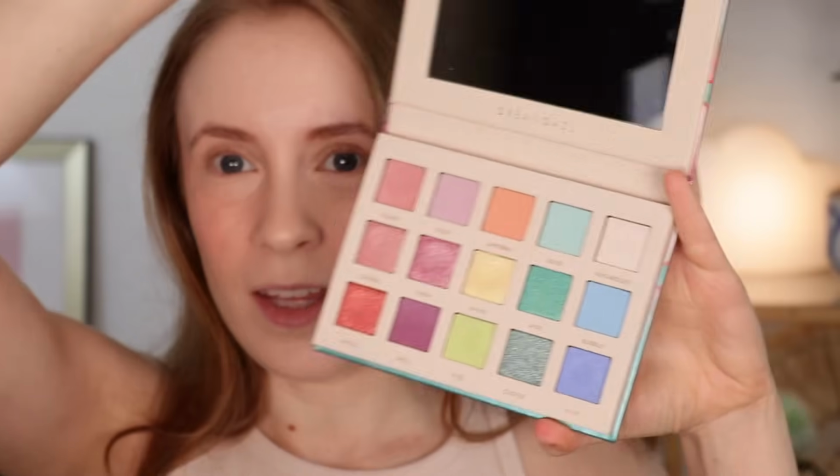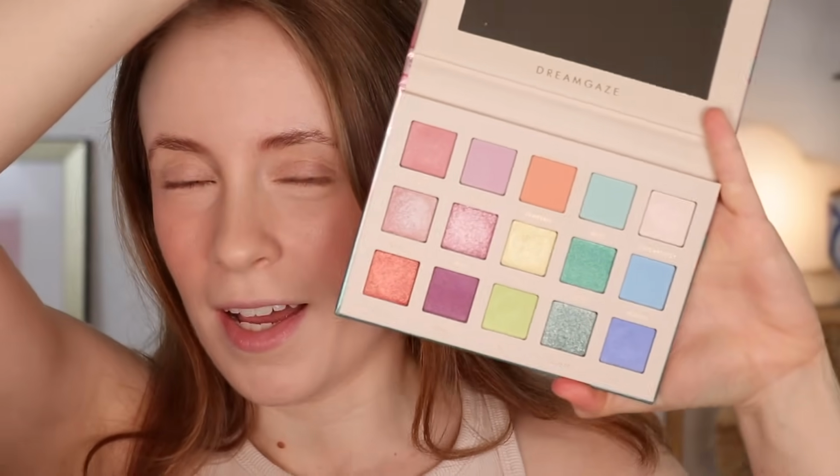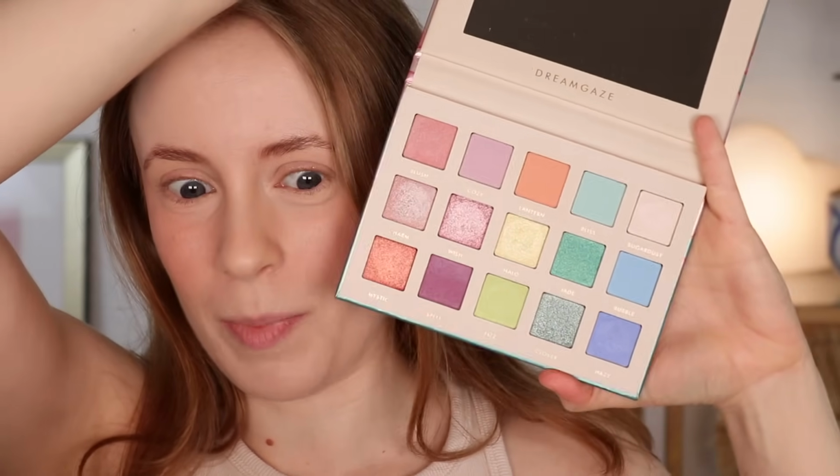And then I figured also I might supplement this eye look with the new Alter Ego Dream Gaze palette. This is their take on the Natasha Denona Pastel palette. I've been using this so much. Almost every day that I wear makeup, I've been reaching for this palette over the past week and a half. But let's first go in with the e.l.f. No Budge eyeshadow. We'll start on the non-primer side, just because I want to let that primer set.